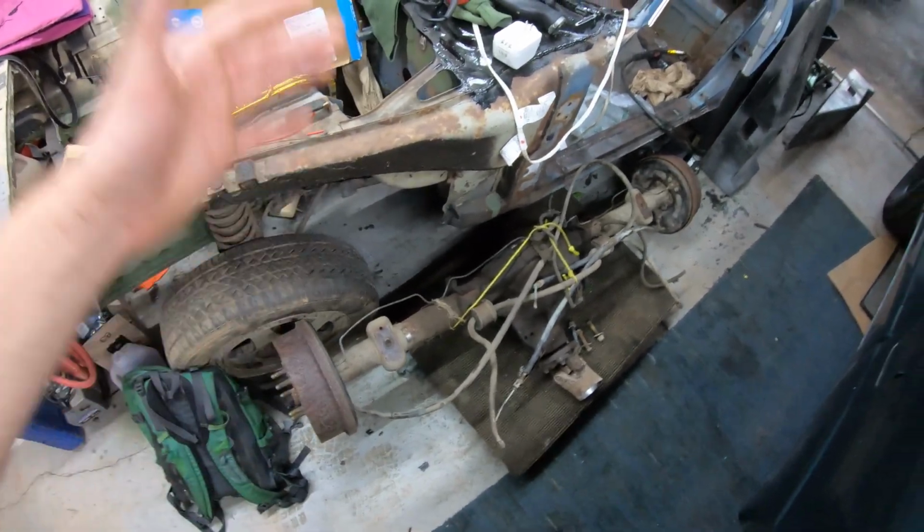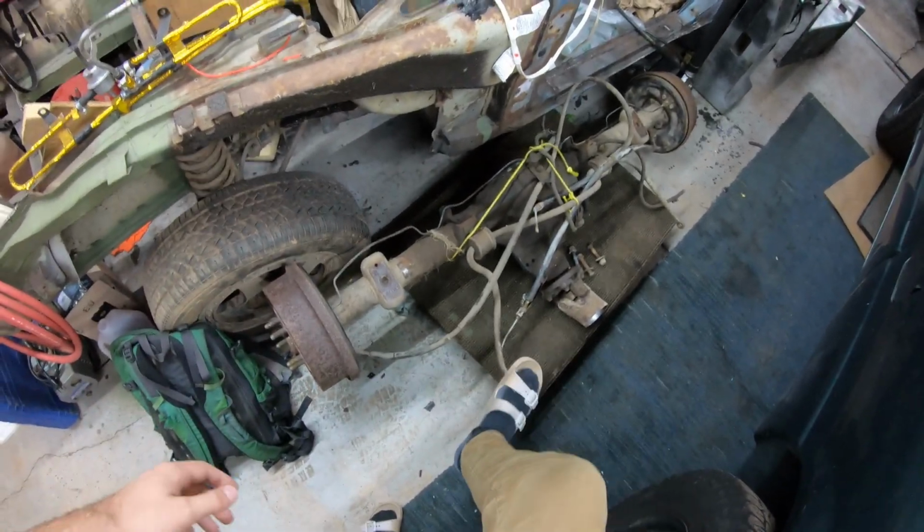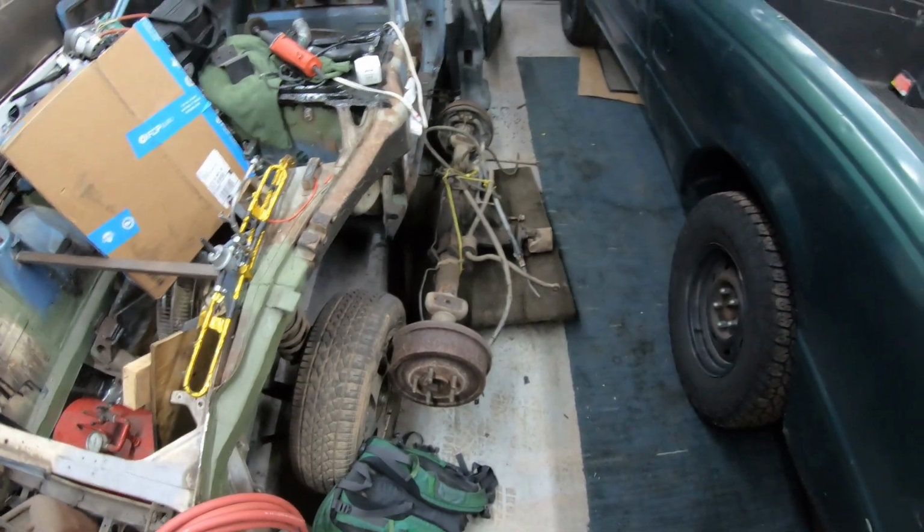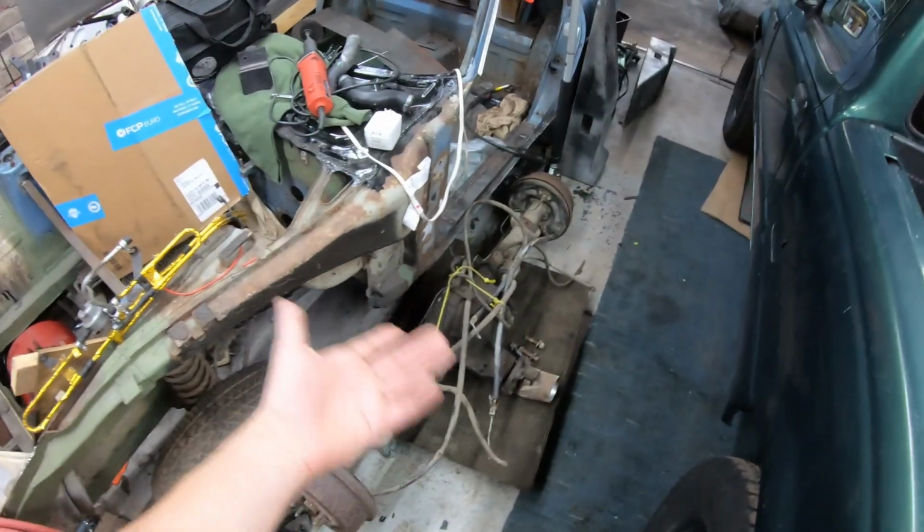They didn't help me load it in the truck though, so I had to load this in the truck by myself. Another thing that's pretty cool is this has a sway bar. Unlike the differential in here, it does not have a sway bar, so that'll add a little bit of stability. Whether or not that's actually necessary, I don't know.